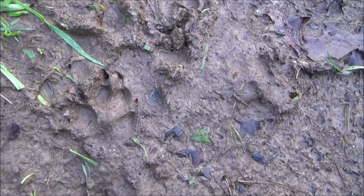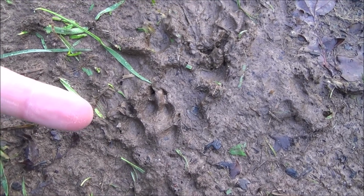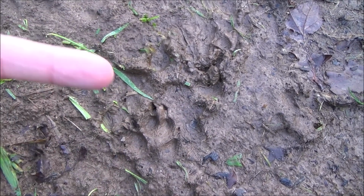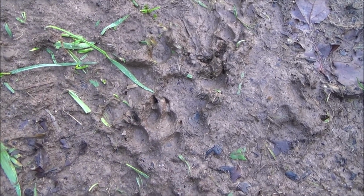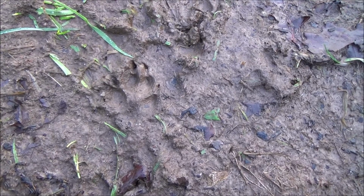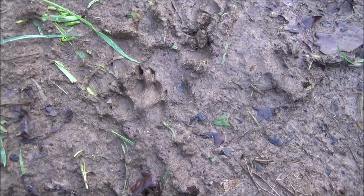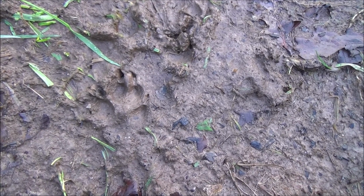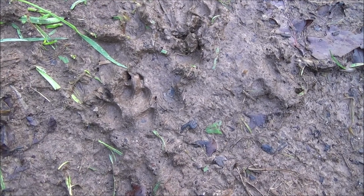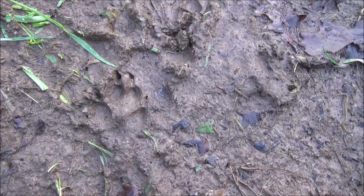This is the paw print in question, just there. Now I do know that with a fox paw print, you should be able to put a cross between the pads, which you kind of can do on that, going across there and down there, whereas a dog print you can't do that. I'll see if I can find a dog print and just demonstrate that. I'm not convinced that is a fox print, but I'm still learning the tracking side of things.